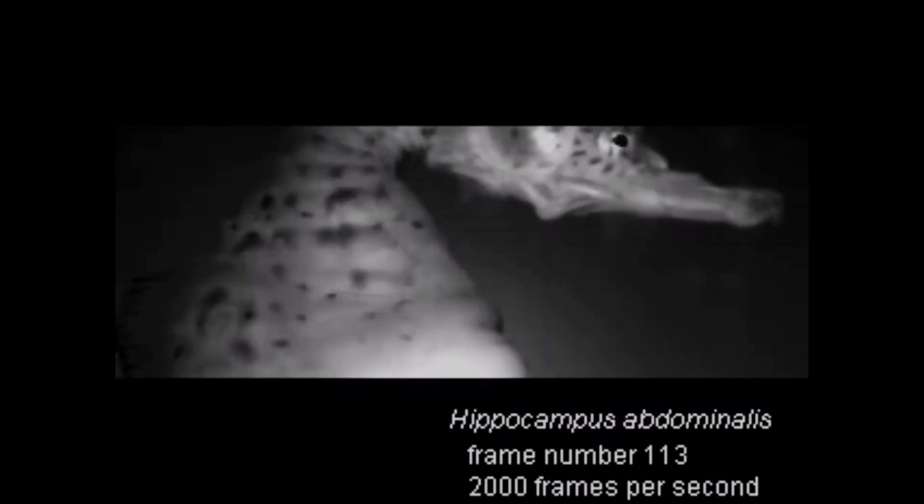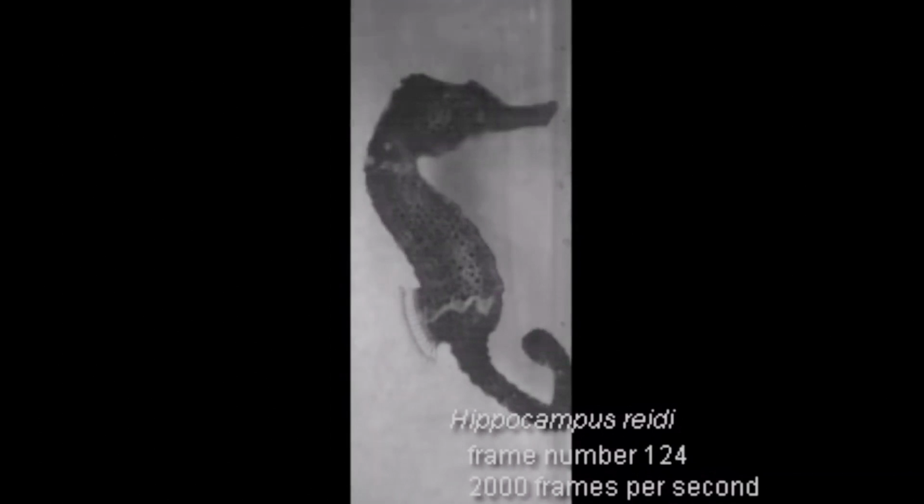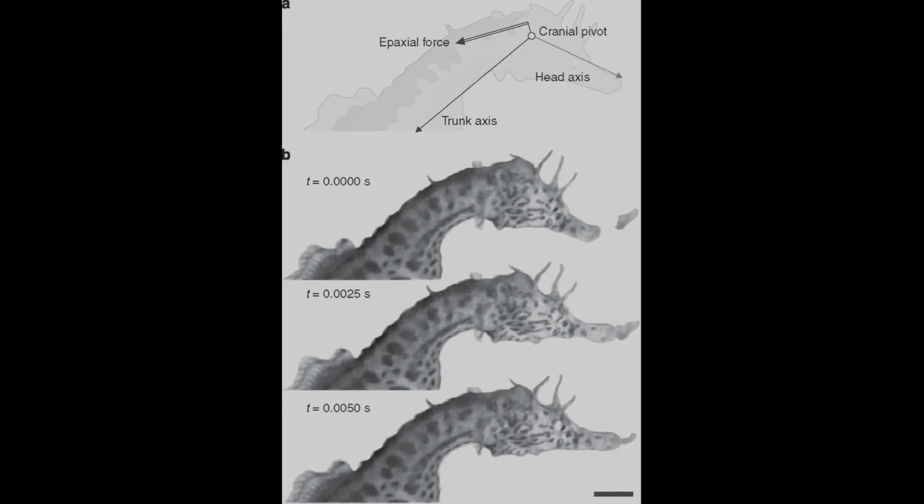This is called pivot feeding. It's among the fastest feeding motions that we observe in nature. So while they can't swim fast, their secret is to catch their prey very quickly. Their sit-and-wait hunting style is another reason for their camouflage. Their prey doesn't notice them until it is too late.